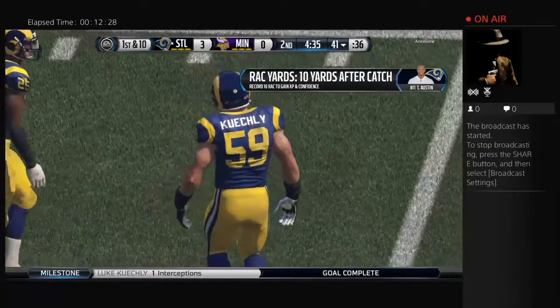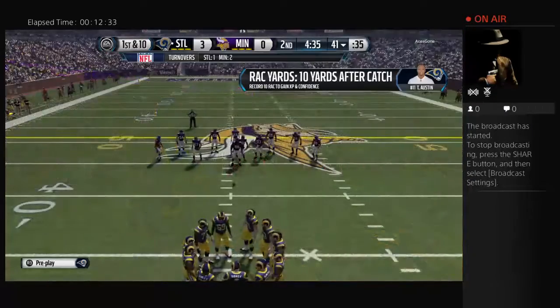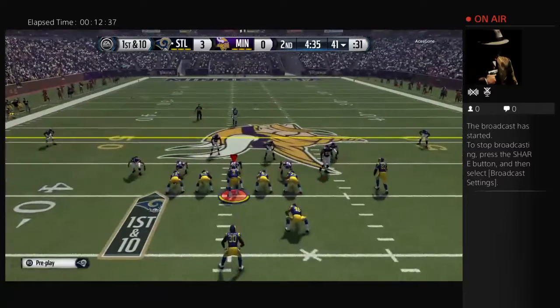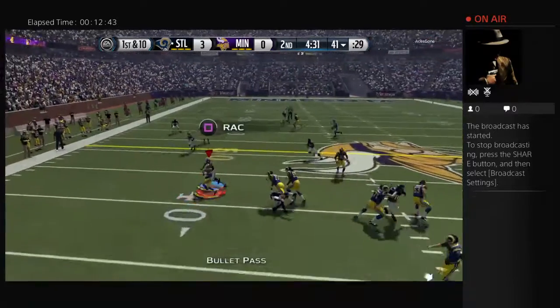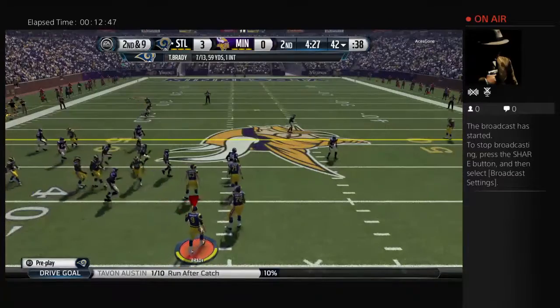Yeah, you know, it was a good job by the defense, taking nothing away from them. But what was the offense thinking with that play call and that throw by the quarterback? Tom Brady under center. The Rams snapping at the 41. Austin has the catch. 2nd down coming up.